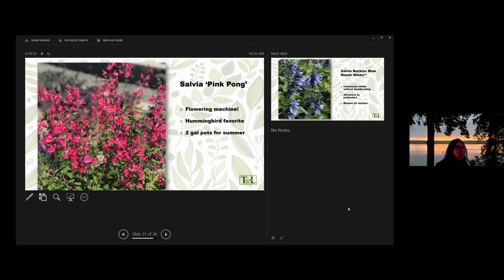Salvia pink palm. This is called a flowering machine. You can see just loads of flower on this. Again, a big hit with the hummingbirds. These plants, it's amazing how we can start with a little plant and suddenly they just get so big so fast. We're going to have these in 2-gallon pots and they are going to be fabulous.